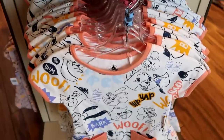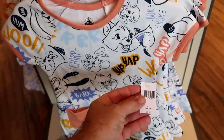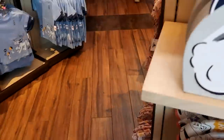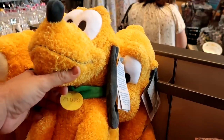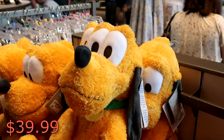Then check out down here, a really fun shirt with two little pockets with all of the different Disney pets. That one is $39.99, but I do want to show you the awesome Pluto plushies that they have. These are the weighted ones, very heavy. It has a little tag there that says Pluto. That one is $39.99, but I love that.